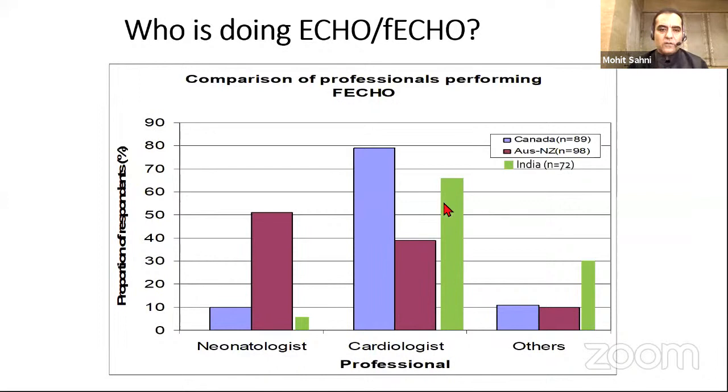And what we found during that time, now the things must have changed, is that in Australia and New Zealand, maximum echoes in NICU were being done by the neonatologist. In Canada, and also in India, they were being done by pediatric cardiologists. Now the things have changed even in Canada and the US. And in India at that time, the others were the adult cardiologists because of the limited number of pediatric cardiologists available. But now more and more people have learned over the years.